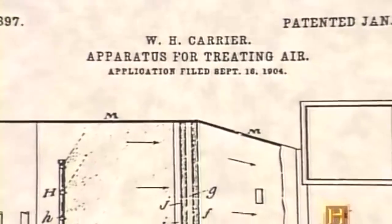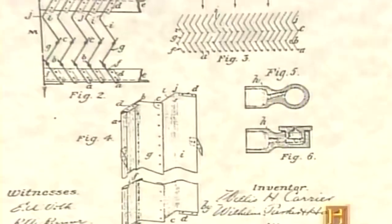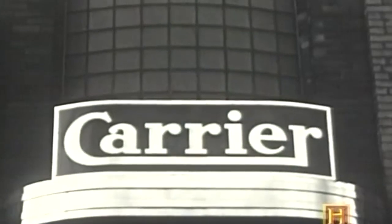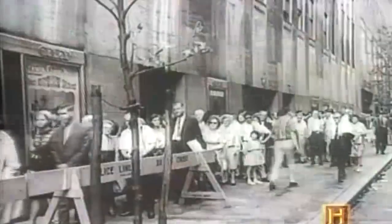He called his device the apparatus for treating air. It was patented in 1906 and became the forerunner of modern-day air conditioning systems. The apparatus for treating air was well received, particularly in industries where humidity was a big factor in manufacturing. Known as the father of air conditioning, Carrier set up his own company in 1907 and mass-produced systems for everything from factories to hotels. However, most Americans could only experience the comforts of air conditioning at the movies.